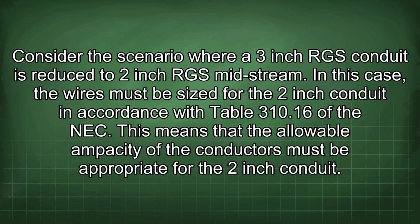Consider the scenario where a 3-inch RGS conduit is reduced to 2-inch RGS midstream. In this case, the wires must be sized for the 2-inch conduit in accordance with Table 310.16 of the NEC. This means that the allowable ampacity of the conductors must be appropriate for the 2-inch conduit.